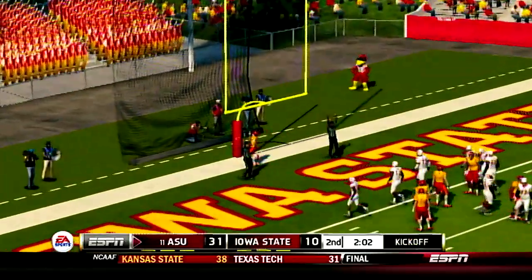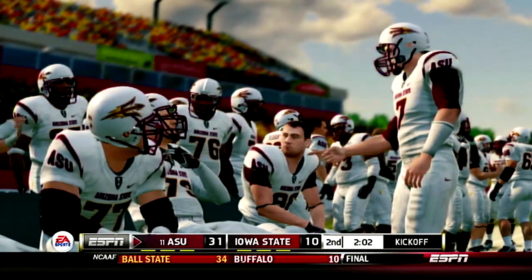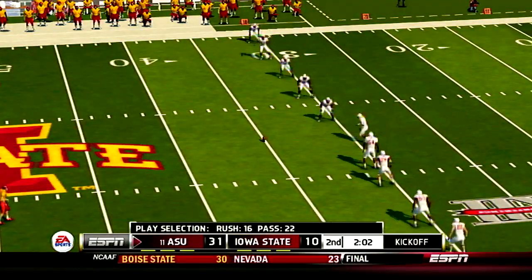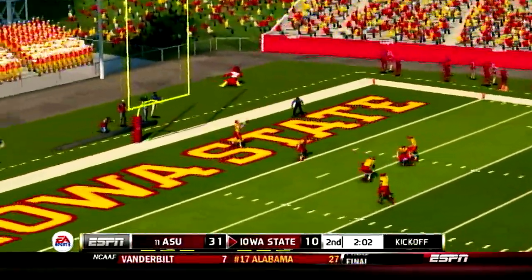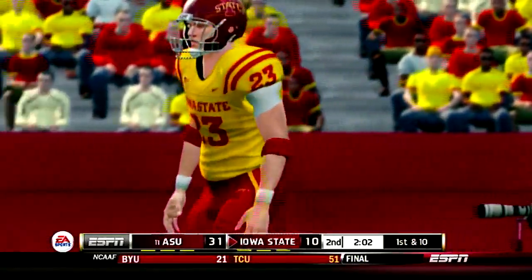And he tacks on the extra point. A 7-play, 58-yard drive, and they come away with a touchdown. Brad, I thought the offense did a really nice job of mixing up the play calling on that drive. I thought the defense was on its heels most of the drive because of the versatility of the offense. This one's going to be down in the end zone for a touchback.